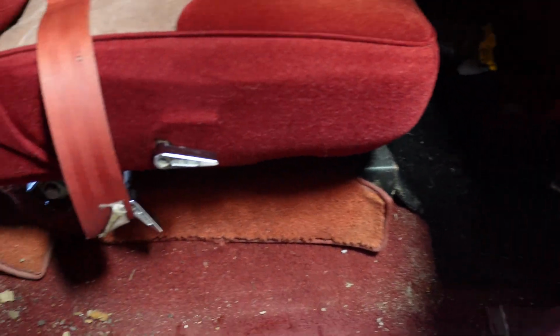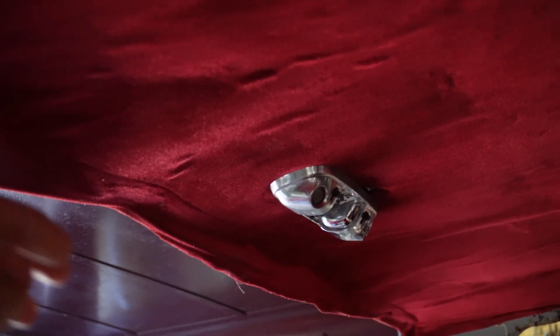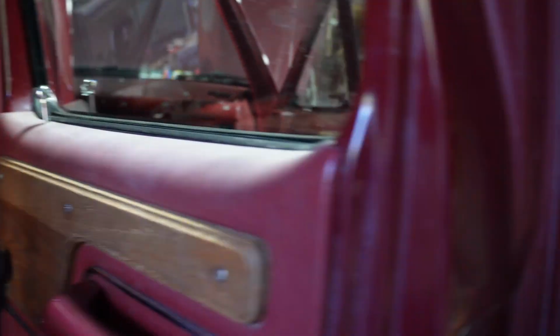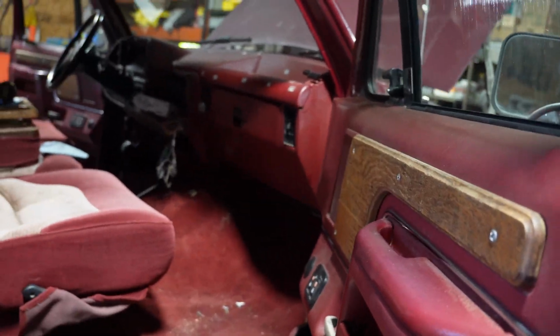Most of my carpet's back in position now. Headliner was a real bugger to get back in place. Still have a couple little loose spots. Actually, that one's not loose, it's just folded, but there are a few wrinkly spots. Overall it's back in place and should be holding just fine for the foreseeable future.